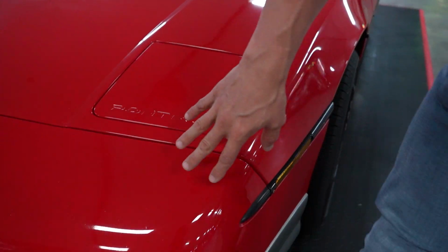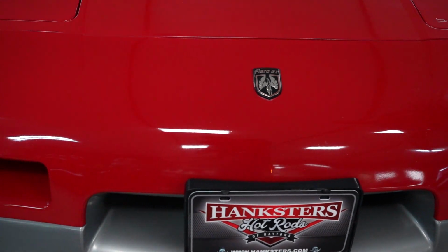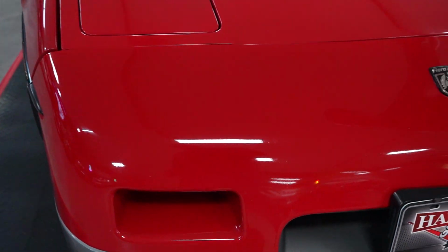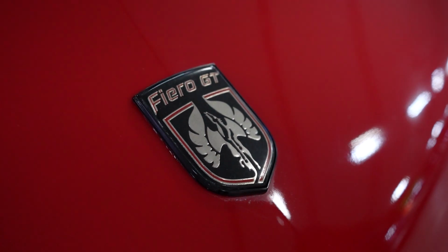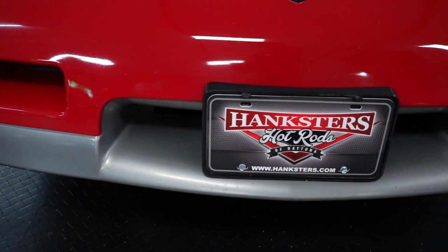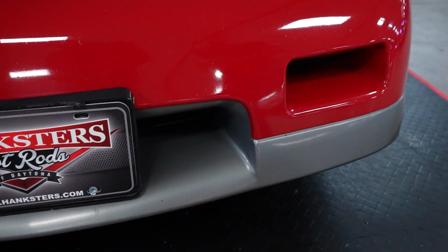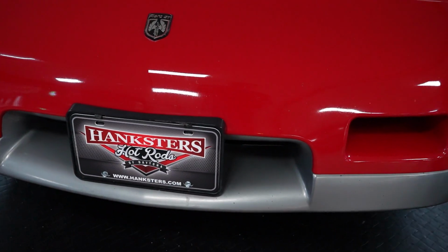On these Fieros, just like the Trans Ams and the Camaros of this generation, you have a plastic front bumper there, and those have a tendency to flex and get brittle and the paint crack on them. But there's no paint cracking going on our '86 Fiero.